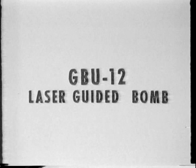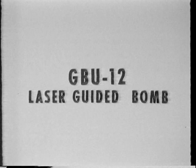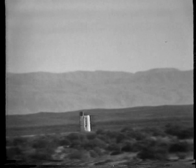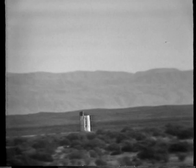The next test was the GBU-12 laser-guided bomb. This bomb has been used by the Air Force in combat. The target for this test was a simulated fuel storage area. Two F-4s approached about 100 feet above the ground. The lead aircraft performed a 4G pull-up and ripple released four GBU-12 bombs. The second aircraft illuminated the target for laser guidance.